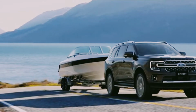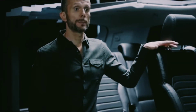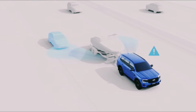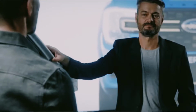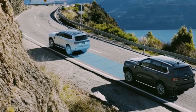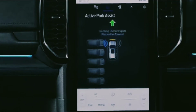Ian, safety is our number one priority, and we know Everest customers feel the same way. That's right, Max. Depending on the market, Everest will offer blind spot information system with trailer coverage. Everest is also to offer an integrated electric trailer brake controller. And we've also added to the already impressive list of active safety features, including lane keep system with road edge detection, intelligent adaptive cruise control with lane centering, and active park assist for when you don't want to do it yourself. You simply hold down the park aid button and the Everest parks for you.